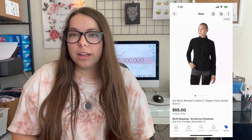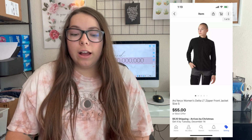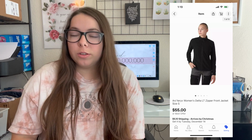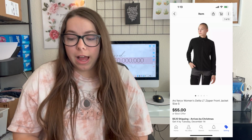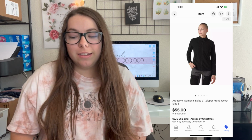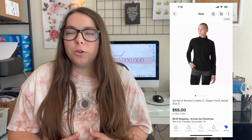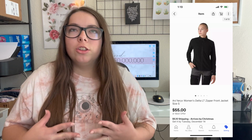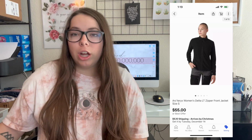This is by the brand Arc'teryx, I think is how you say it. This is a women's Delta zipper front jacket in a size small. This did sell for $55, and the fee from that was $8.51, which left me with $46.49, and it took 1 month to sell. This brand sells extremely fast for me every single time I've sold it.